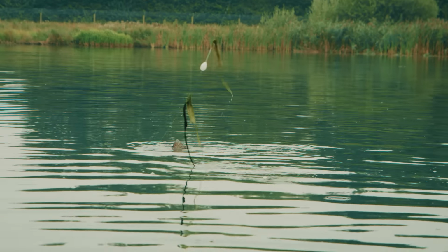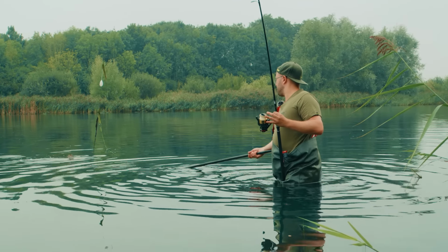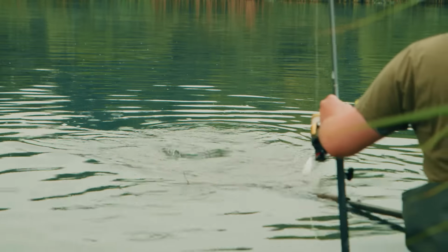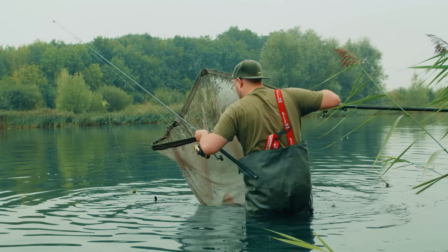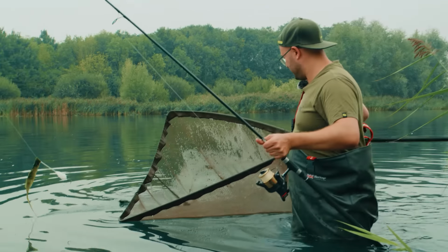Oh my God, see scales on it. Definitely could be a 30 pounder. Just get in there. Oh my days. Fish is a joke.